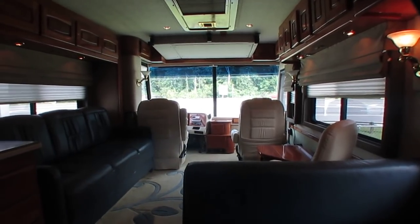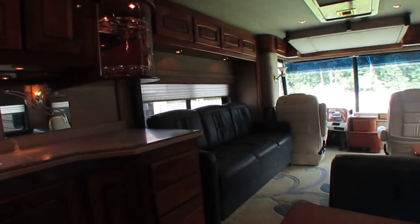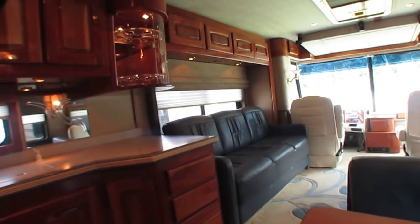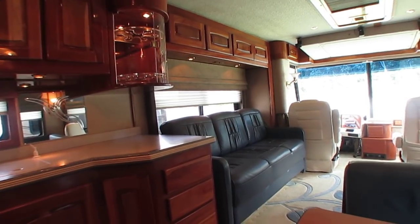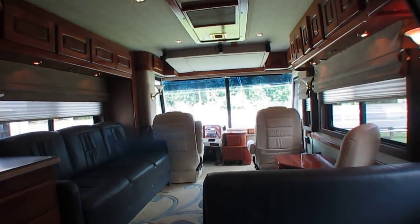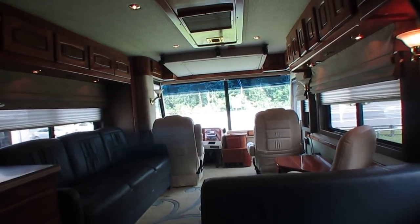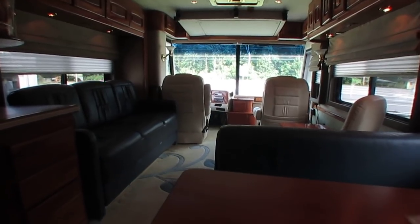Now, it's not new. As nice as this motorhome is, as loaded up as it is, and as low as the price is for what you're buying, this thing's still 16 years old. It's not going to be perfect. There's going to be some cosmetic imperfections. That's part of buying a used. That's part of buying a 16-year-old RV. But my God, folks, look at what this thing costs new.